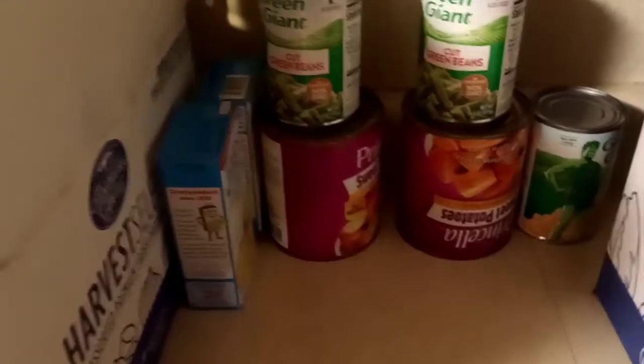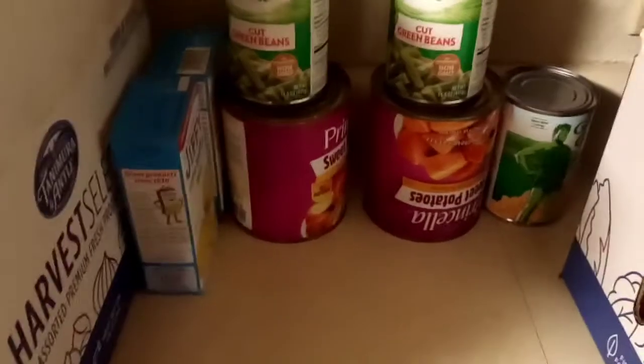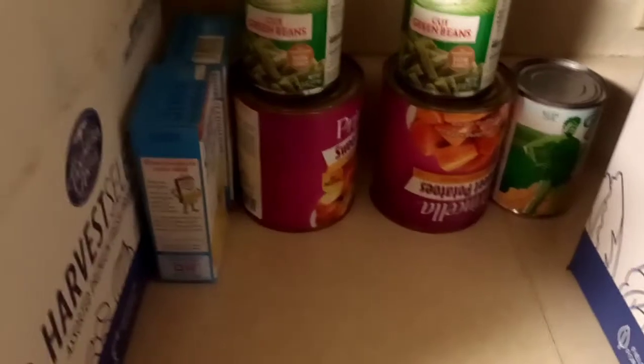I forgot that I got 2 boxes of cornbread and some sweet potatoes and corn, 1 can of corn and 2 cut green beans. I forgot.